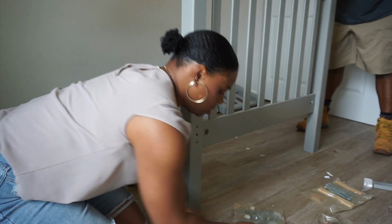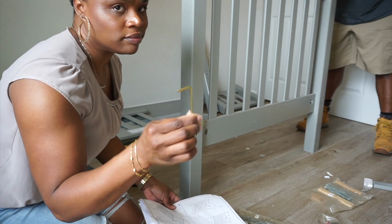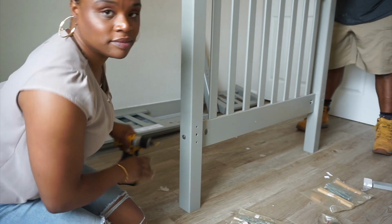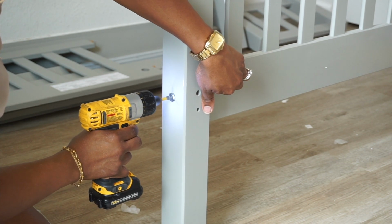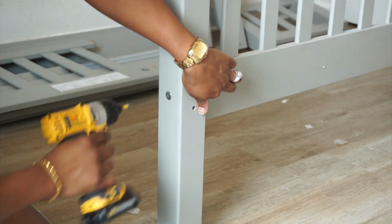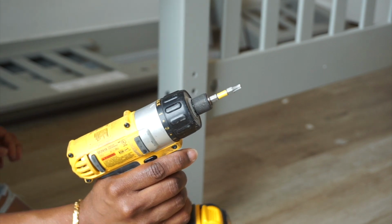And here is a quick time-saving tip. Get you a drill bit Allen wrench set. Yes, instead of using the Allen wrenches that come with every piece of furniture that takes forever to turn and screw in, get you some drill bits.